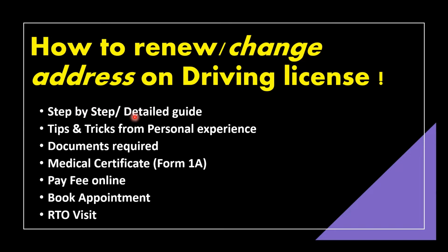as to what to do to get this process done, some tips and tricks that I learned from my personal experience. What are the documents required, the medical certificate, that is Form 1A, how to get it, when to get it, all of those requirements will be covered. I'll try to show you a sample form as well that I had got done for my father, how to pay your fees online, how to book your appointment, and then when you visit your RTO, what are the learnings from there, and then how do you finally get your driving license at home. So I'm going to cover all of this.